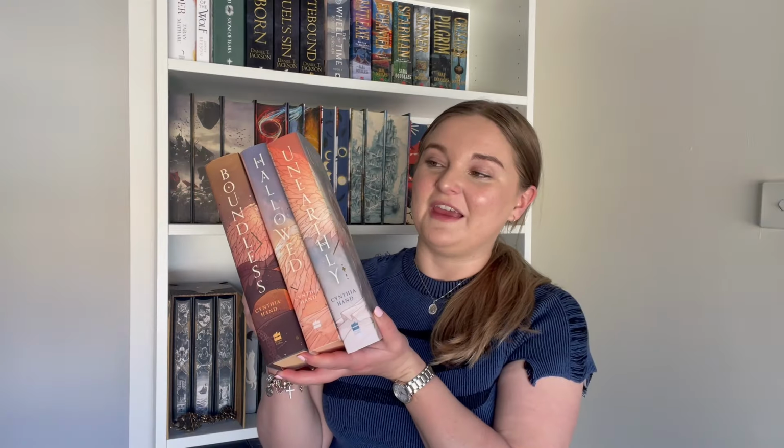So these are the FairyLoot editions of Unearthly by Cynthia Hand, and these are stunning. I knew I had to get them the moment I saw them. I really haven't seen anyone talking about this special edition set. I thought it would be really popular, but I don't think it was, and people haven't been showing it off. I think it's stunning, so I'm gonna go into depth on these ones with you guys.